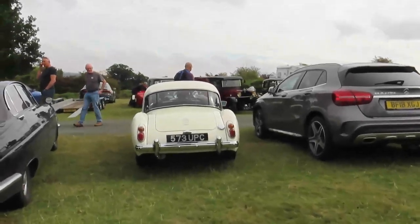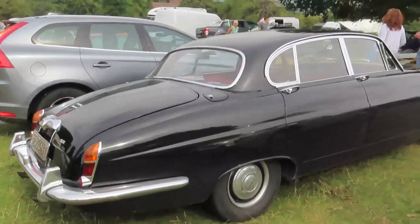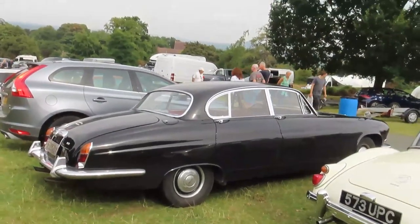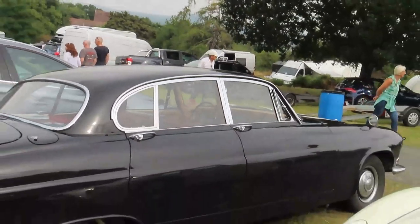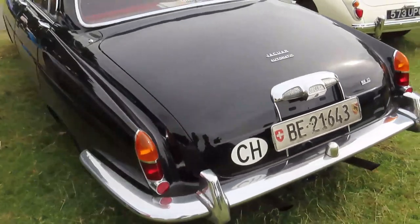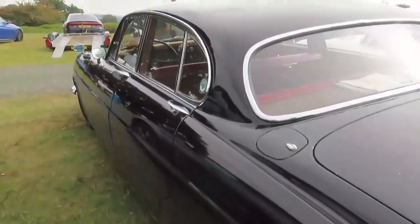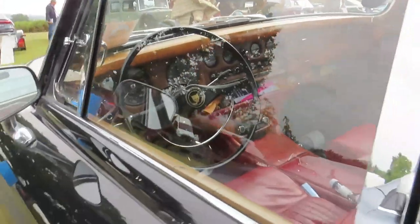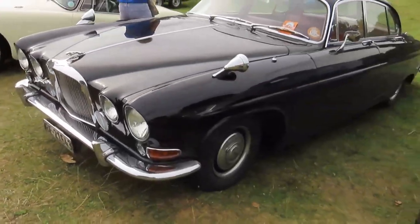We've come back to the car for imminent butties, but just beyond this MGA is a Swiss registered Jaguar Mark 10. That's a real rarity to see a Jaguar Mark 10 at all, but a Swiss registered left hand drive, that's really rare. I can't remember the last time I saw a Mark 10, but I've definitely never seen a Swiss registered one. Very luxurious automatic car. So rare.